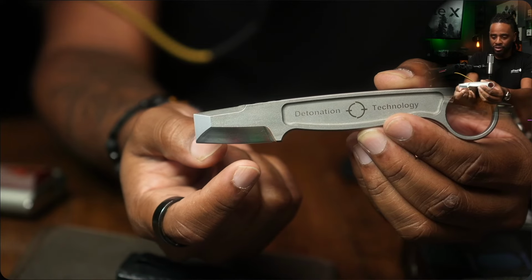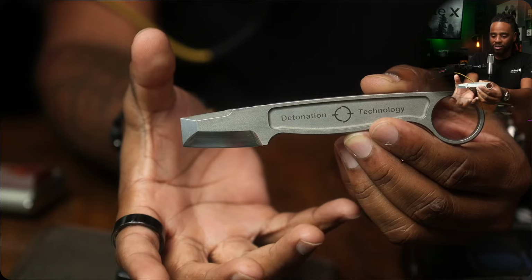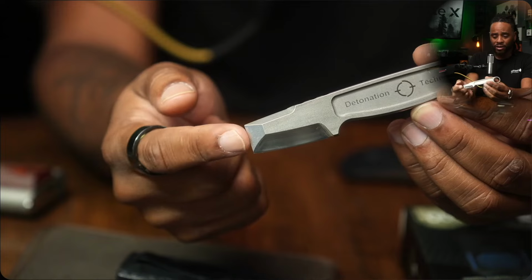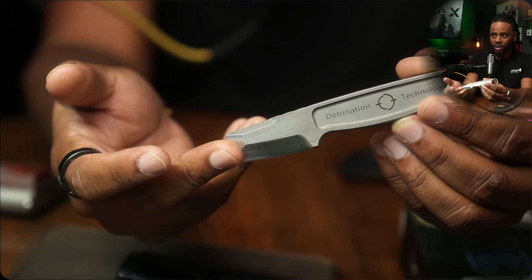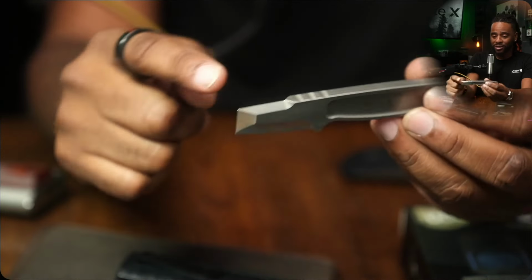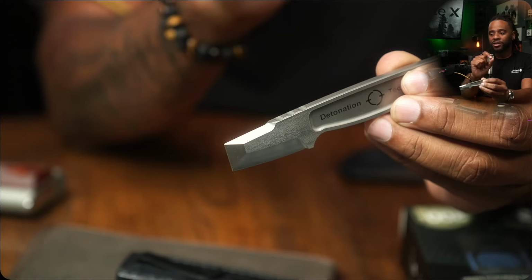Does it handle rope so good? No, it does not. But can it do a lot of other types of everyday carry stuff? Absolutely. This side here is a blunted pry bar. There's your opportunity for digging purposes. That's why they call this a digging knife. So it can do stuff that other digging knives or other pry bars cannot do, because this side is a scraper. That is the difference. Okay.